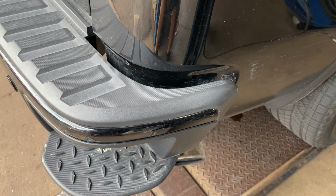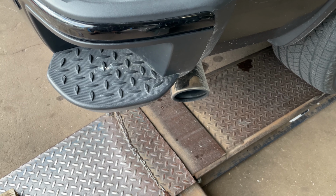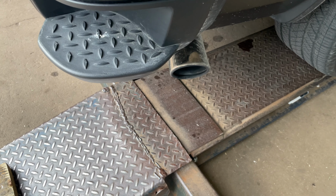Perfect. See how deep it is? Again? That Vibrant muffler sounds really nice. Grab it, bro.